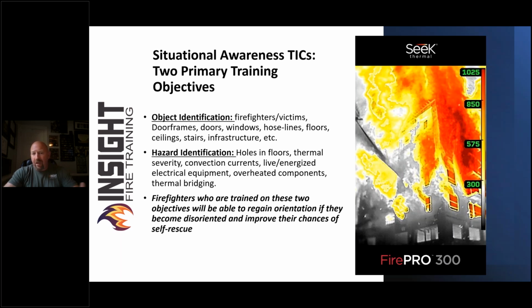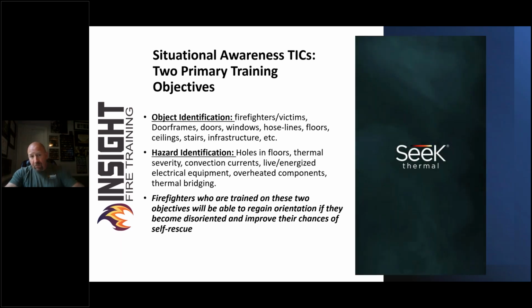Why? Because if I can identify objects, I can find my way to the problem or away from the problem. That could be firefighters or victims, could be door frames, doors, windows, fuse lines, floors, ceilings. Think about drop ceilings. I can follow a pattern, stairs, infrastructure. What if I look at a commercial door in a commercial building and I see the panic bar and it sticks out like a sore thumb because it's metal, and metal is a low emissivity object, the shiny metal is, and it makes the camera think it's a different temperature, so it stands out. So I can see it.